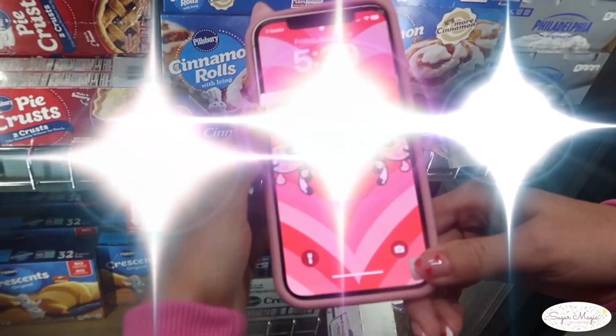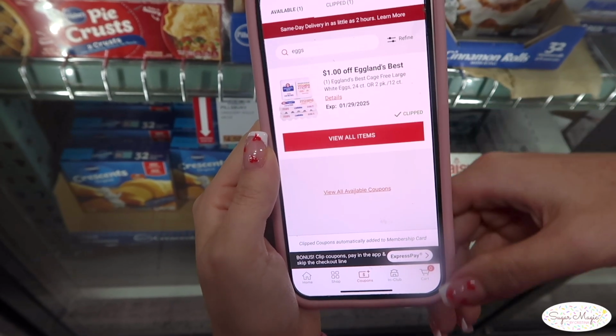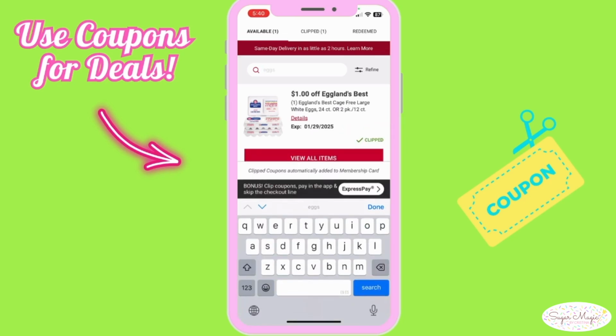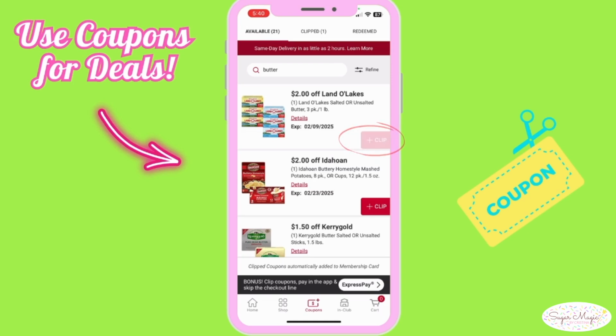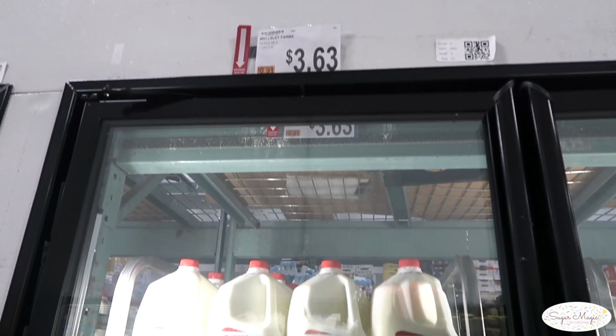Those prices are even more marked down with coupons when I clip and save $1 off the eggs and $2 off the butter on the app. Always take a look at whatever deals are being offered. Last item is a gallon of milk at $3.63.